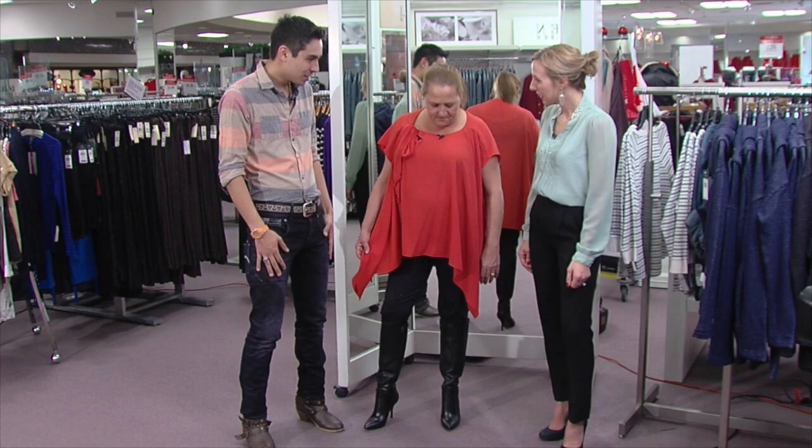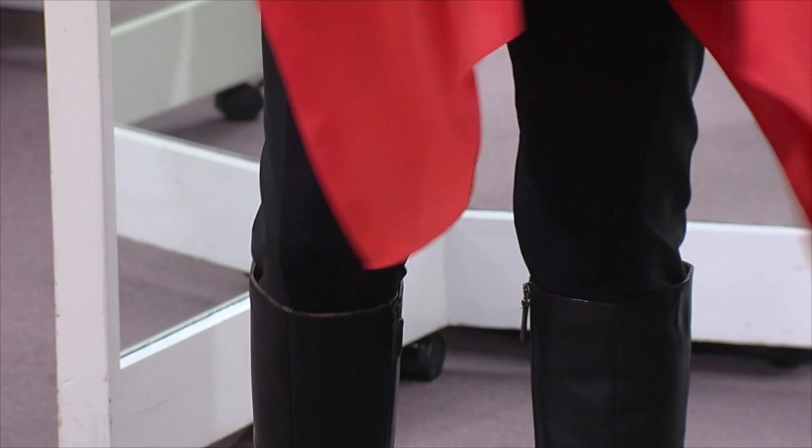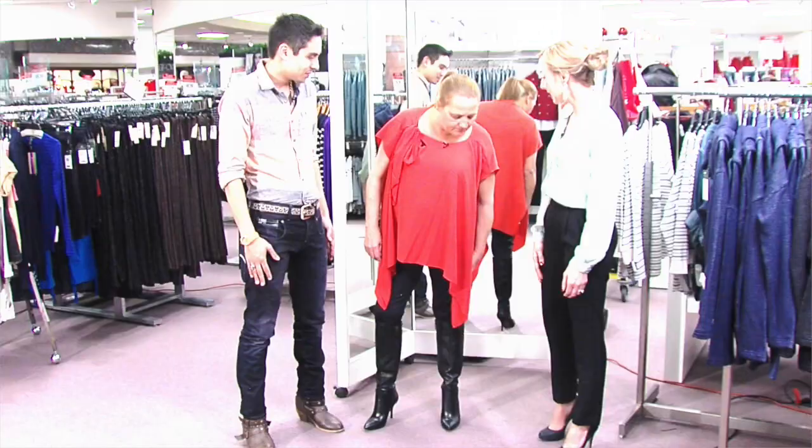Julie, I love the outfit. What do you think of the color? I wouldn't normally pick this color, but I really like the color. Awesome. So what about the leggings? How do you feel about, I know you normally wear jeans, so how are you feeling in these leggings? They're really comfortable. I like them. Now tell me about the boots. Would you have worn a heeled boot? I wouldn't normally wear high heels, but I love boots, so I'd be willing to try it.